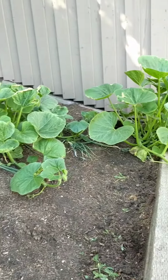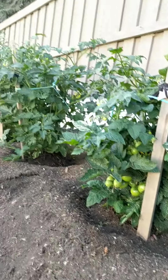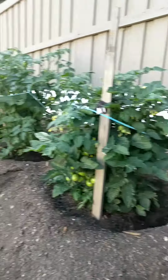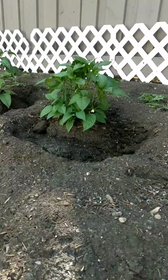In this video you can see my updated vegetables that are growing in the garden. Tomatoes, cucumbers, pumpkins, peppers, parsley, beans, and I just planted a new strawberry that I've been growing in the house.